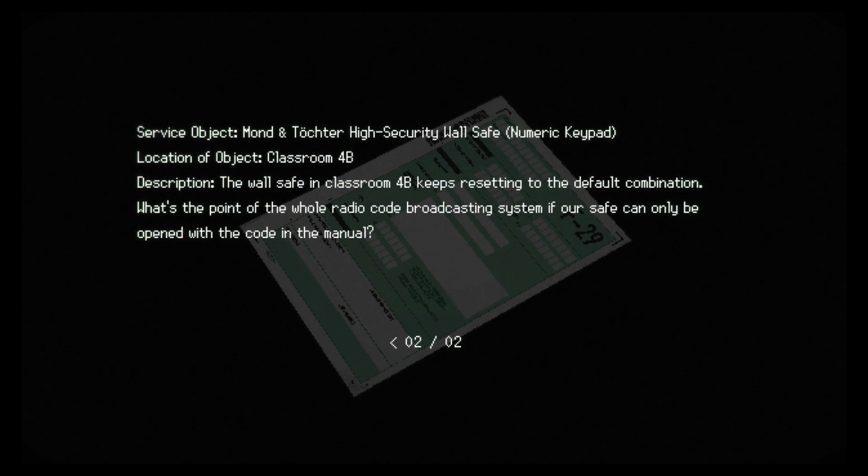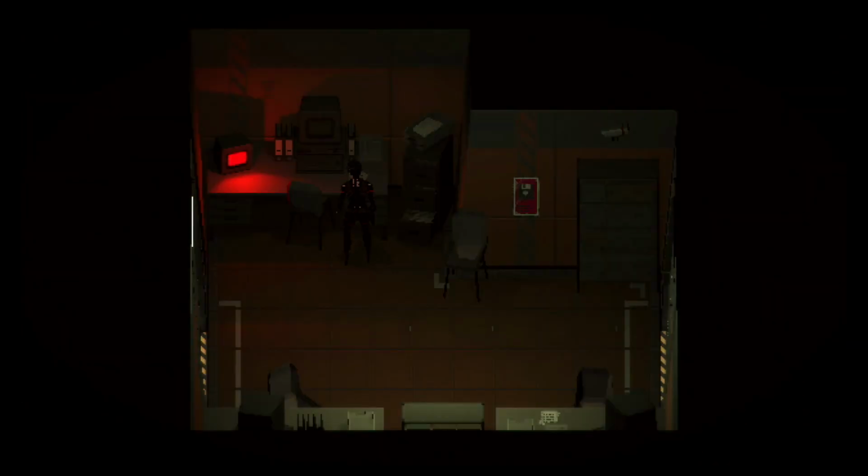The wall safe in classroom 4B keeps resetting to the default combination. What's the point of the whole radio code broadcasting system if our safe can only be opened with the code in the manual? Good to know, good to know.